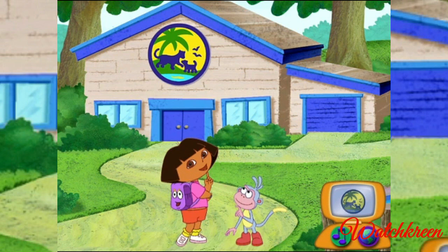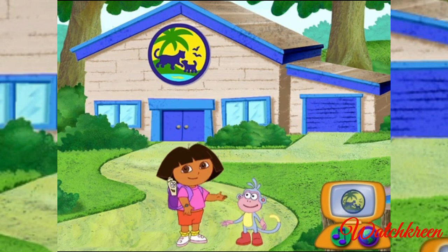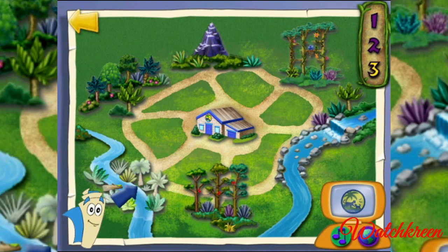Let's stop and think. Who do we ask for help when we don't know which way to go? The map, right. I know where you can find some lost animals. Will you check the map to find out how to get to the lost animals? You have to click on map. River, river, don't forget to look for stars along the way.